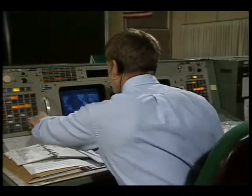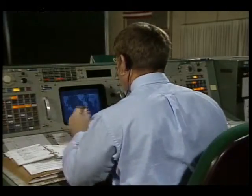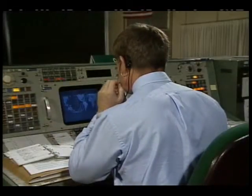T-minus 10, 9, 8, 7, 6. We go for main engine start. We have main engine start.